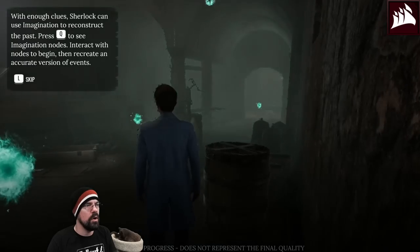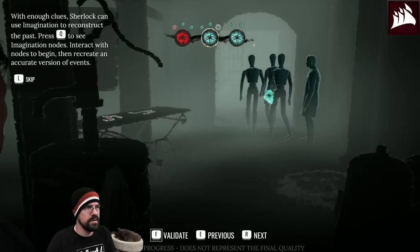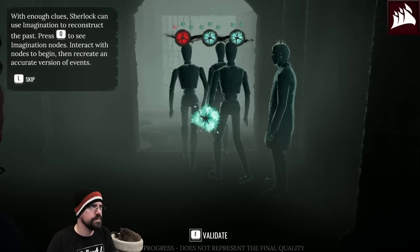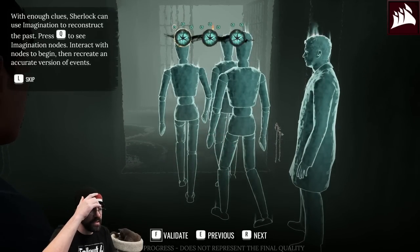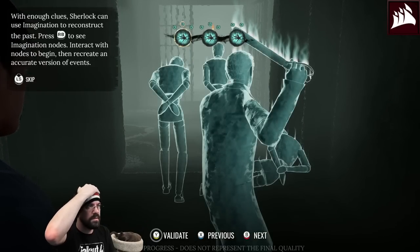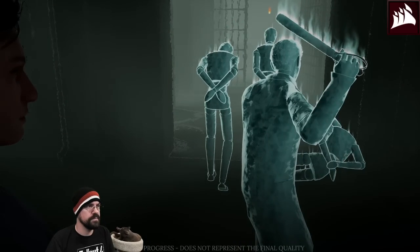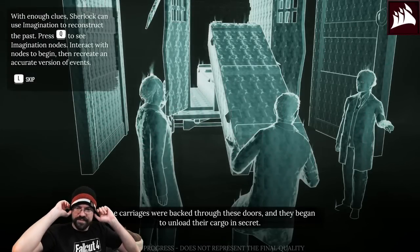Oh, well, I have to select for all of them and then validate. Okay. I didn't realize this was selecting. That looks good. The carriages were back cool. Through these doors. That's kind of a fun mechanic.